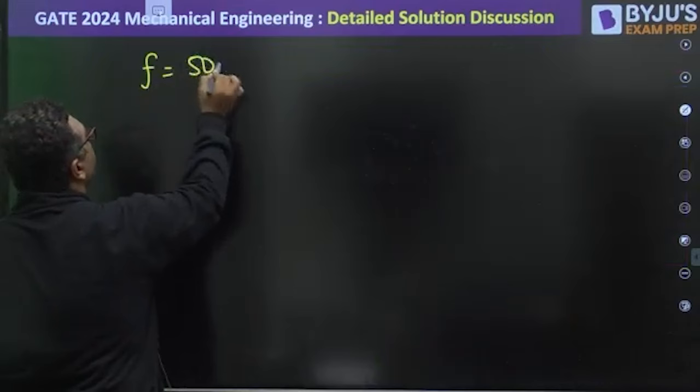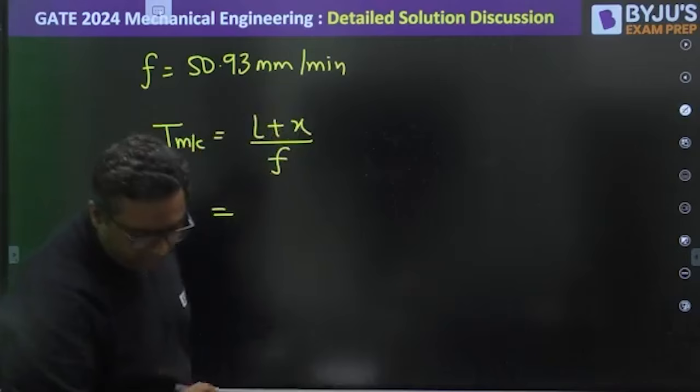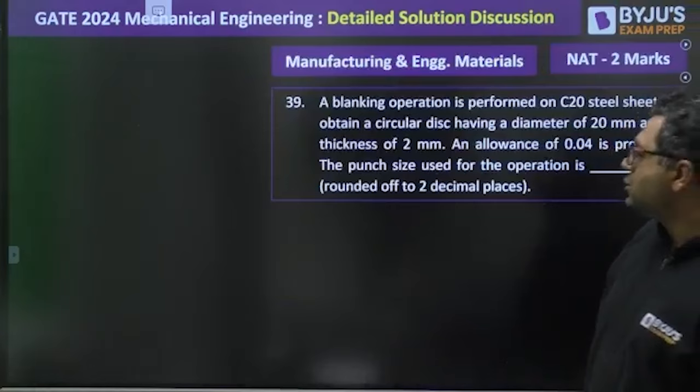Then machining time will be L plus X upon F. And machining time will be coming out to be 2.238 minutes, or in other words 2.24 minutes. So guys, this is how we can do this, and I hope everybody is clear about this question. Wonderful. Moving further. So guys, now we are moving to the sheet metal operations.